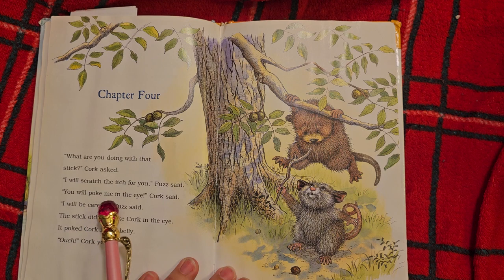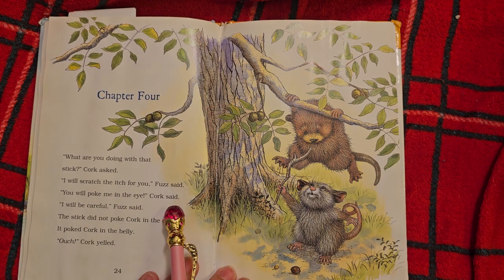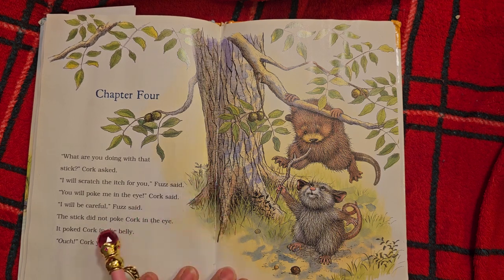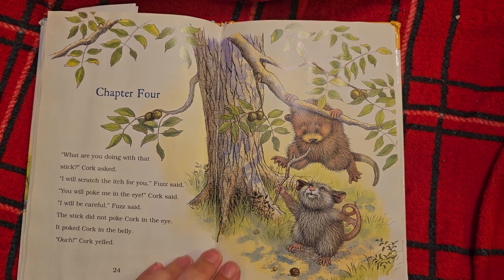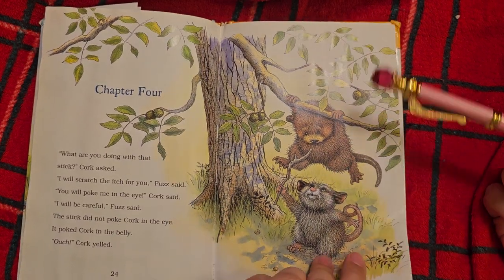You will poke me in the eye, Cork said. I think that's also a danger. I mean, even just poking him hard with a stick in the nose, that's not a good option. I don't think this is a good choice of options here, but let's see. The stick did not poke Cork in the eye. Oh, good. It poked Cork in the belly. Ouch! Cork yelled. Yep, no, that wasn't going to end well. Don't use sticks with your friends.